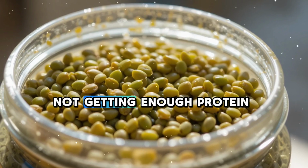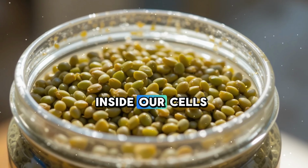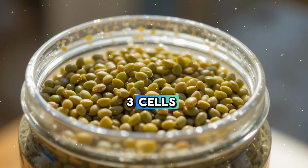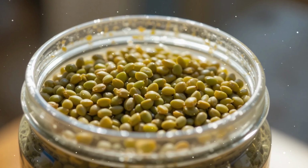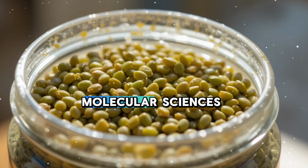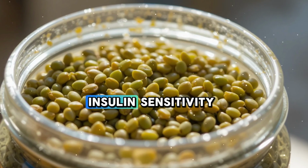Sarcopenia isn't just about not getting enough protein, it's also about inflammation, oxidative stress, and the gradual weakening of mitochondria, the tiny power plants inside our cells. And this is where lentils stand apart from animal proteins like sardines. While sardines are rich in omega-3s, lentils bring an entirely different protective arsenal: polyphenols, resistant starch, and magnesium. Polyphenols act like microscopic bodyguards protecting muscle cells from oxidative stress. A 2017 review in the International Journal of Molecular Sciences highlighted lentils as one of the richest sources of plant polyphenols, which have been linked not only to reduced inflammation, but also to improved insulin sensitivity.